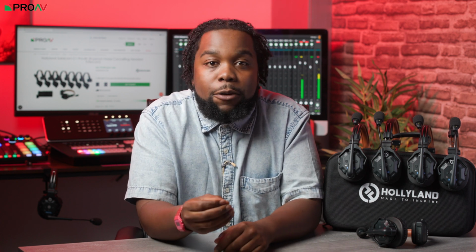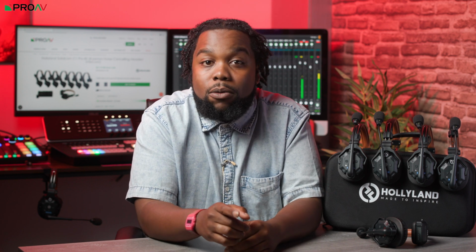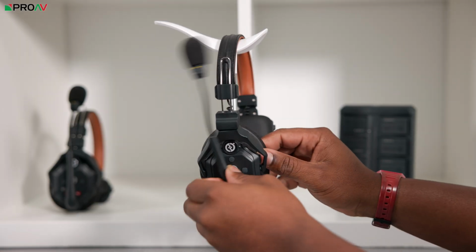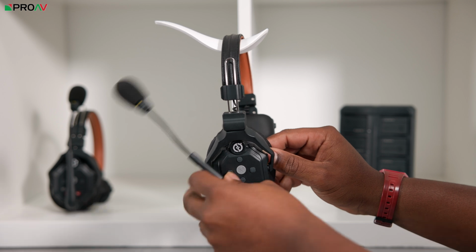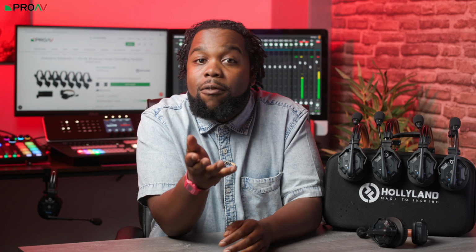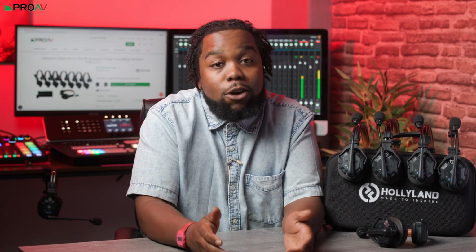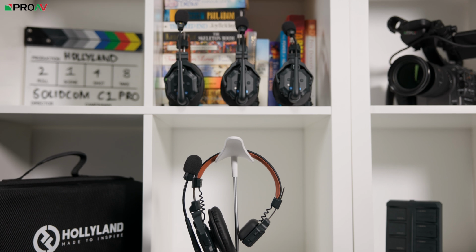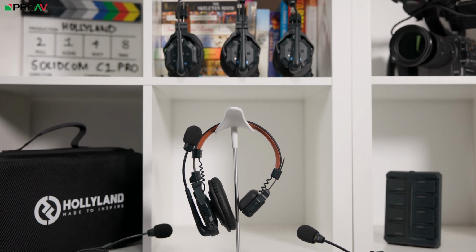Now, in a previous video, we covered the original C1 headsets and were really impressed by their simple yet clever design, much of which is the same with this new version, like quickly lowering the microphone to speak and raising it to go on mute, or even the fact that there's no belt pack with cables that get in the way. So, if you're yet to see our previous video and don't need noise cancelling, check that out. But in this video, we'll mainly focus on what's new with the Solidcom C1 Pro.